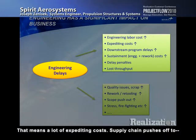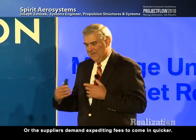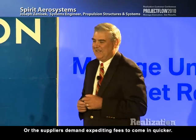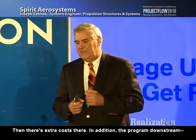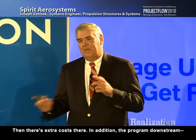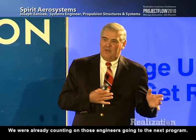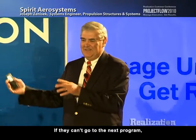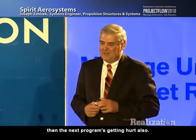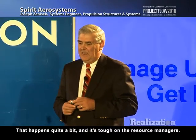So, and then when we are late, then everybody downstream has to make up the difference. So that means a lot of expediting costs. Supply chain pushes off to the suppliers' demand expediting fees to come in quicker. So then there's extra costs there. In addition, the program downstream, you just don't affect the program you're on. If you have a delay, we were already counting on those engineers going to the next program. Well, if they can't go to the next program, then the next program's getting hurt also. And that happens quite a bit, and it's tough on the resource managers.